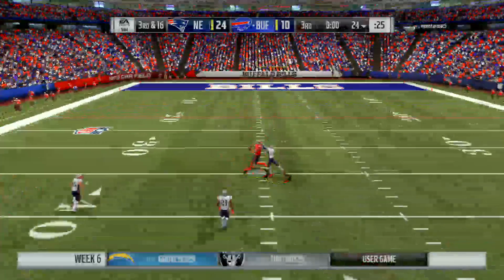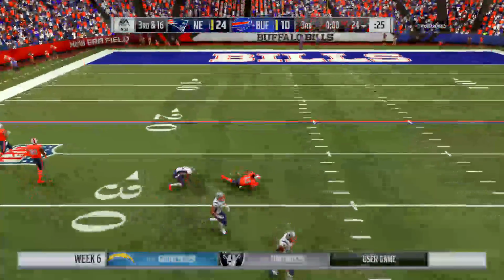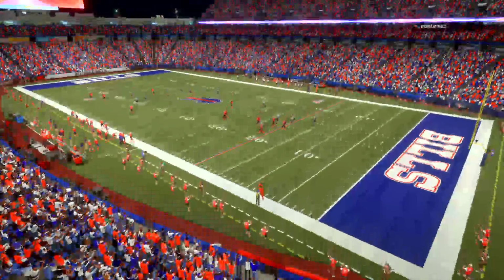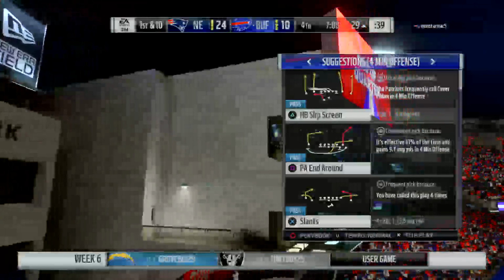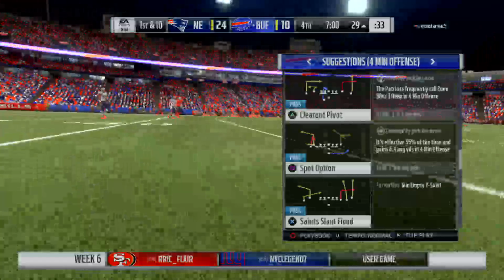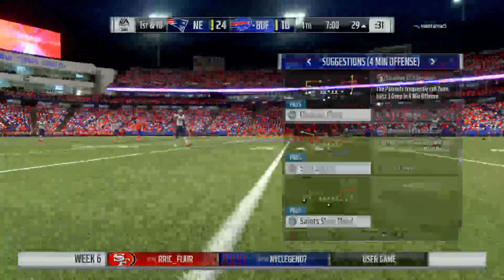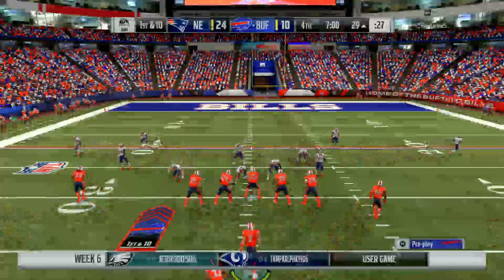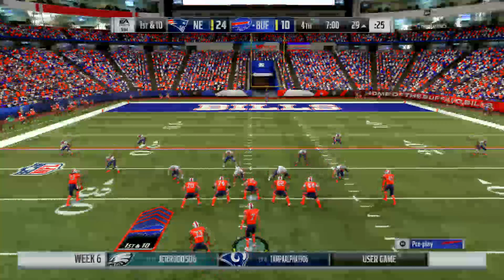Going deep for Benjamin. And that's caught inside the 35. Back now in Buffalo. The Bills have the football, but they trail here as we begin quarter number 4. So now then, the big play has them all the way inside the 30 now, 1st and 10.